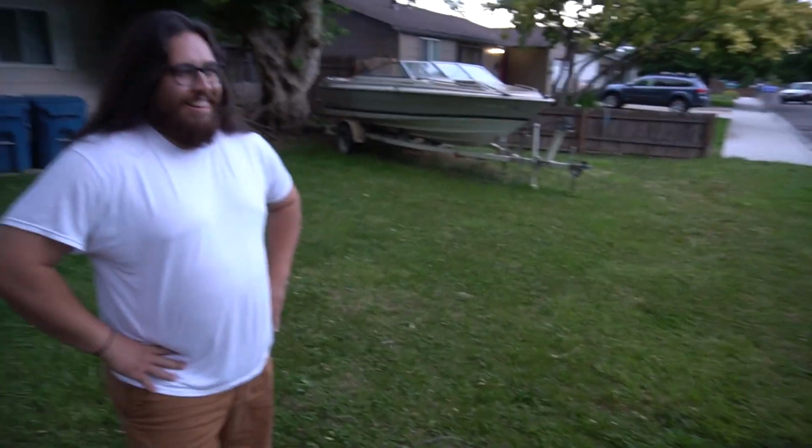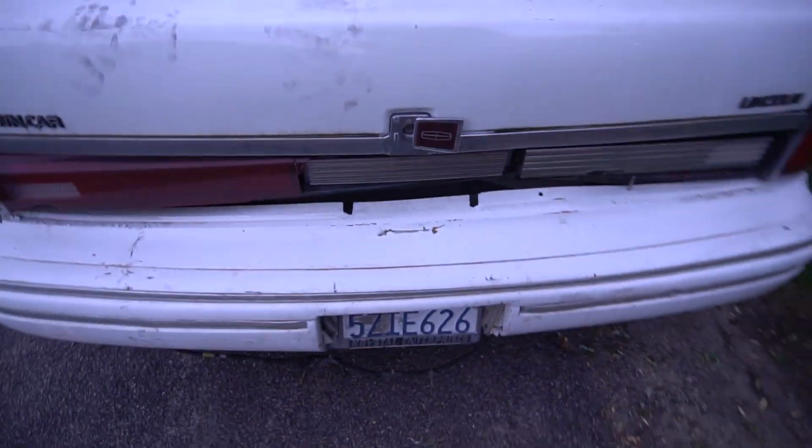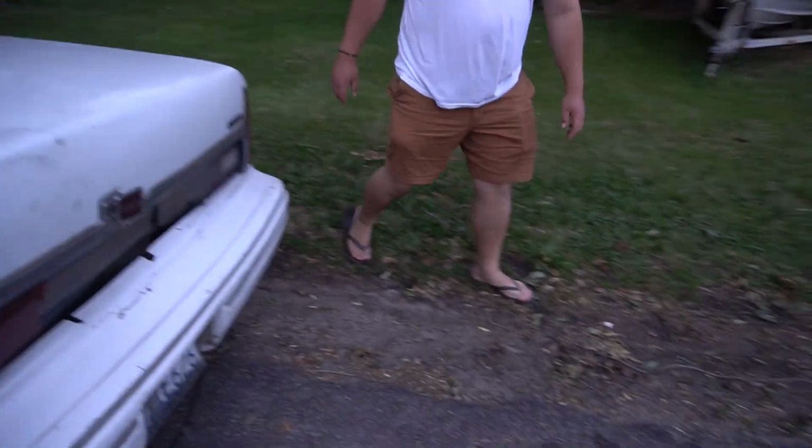So here it is. That's a limo, my guy. Yeah. Some key features I think you'll find enjoyable. I mean, the back is nice, but oh, that's perfect.